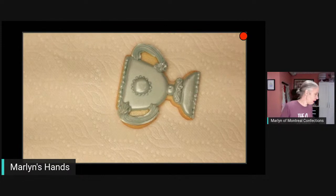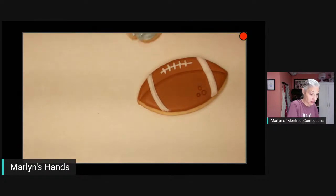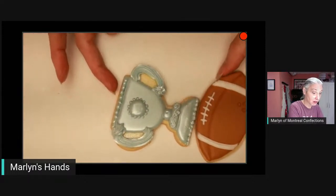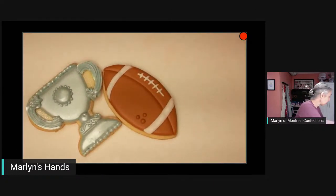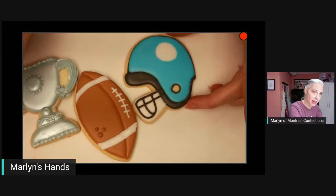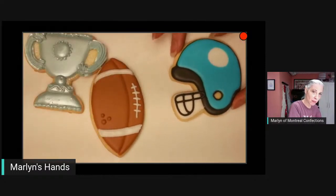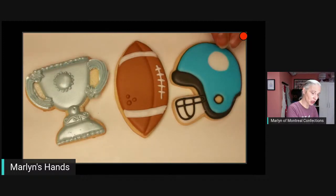Thank you, Camille. So here, let's pop them together again. There is the trophy, the little football. Trying to visualize how I should put this on the screen. And then my helmet. Personally, I like the helmet dot sunken in more than the one that is piped on top. The thing about the one that's piped on top, though, is you can make it in advance. So if you are working on a set, you can make the little dots for the trophies, match them with the little dot on the helmet, and tie it all together, see?